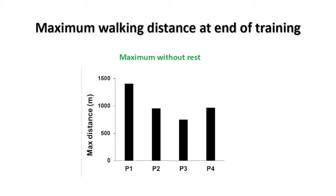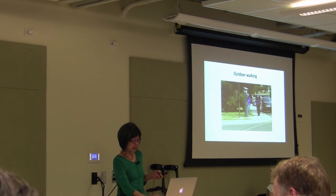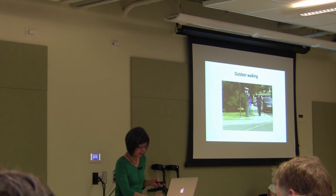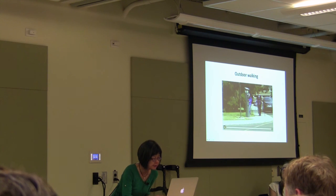It's not super fast, but it can walk at a little bit less than half the speed that an uninjured person would walk at. So it's not super fast, but it's reasonable. And here's an example. Let me just find a mouse here. So here's an individual who learned to use this device quite well.